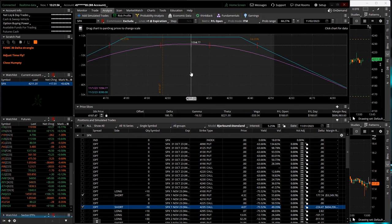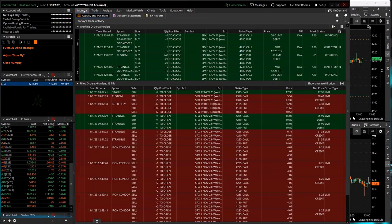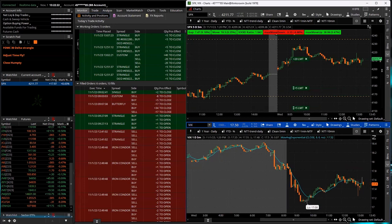All right, showing about 1,100 in profits with a few minutes to go. That's on my 10 lot. Trading down to 715. See if we can get a little more premium suckage here in the next couple minutes. That's the official options trading terminology, premium suckage.